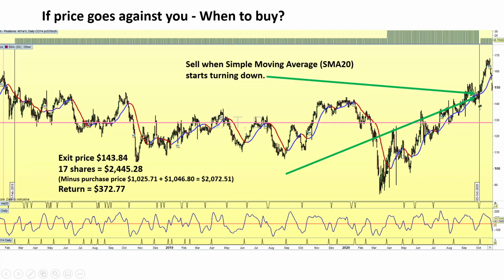So the exit price is 143.84. We sell 17 shares, and that returns us $2,445.28, minus the purchase price of one. So we bought one lot at 1,024. We bought the second lot at 1,046. So 2,445 minus 2,072 returns $372.77. And again, minus any brokerage.